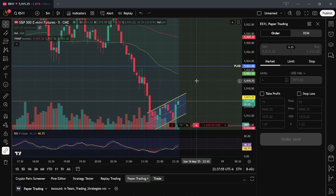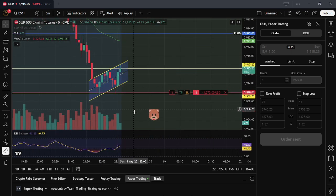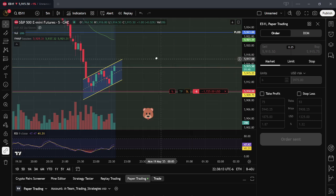Hopefully that's all it is. It was a smaller one than the last time. Dead cat bounce, right? Boom. Right through. I know the VWAP's up here, the bottom band anyway. But I expect that VWAP to follow us down.